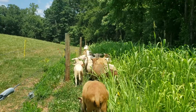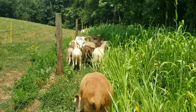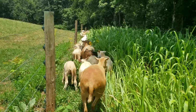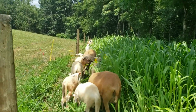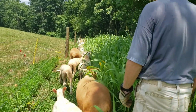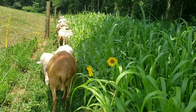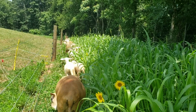Should we push them all the way to the corner, or you think they'll be all good? I'd like to push them so they know where the boundary is. Yeah, and then they can make their way back. Come on, girl. I thought she was going to eat that. Oh, they're loving it.